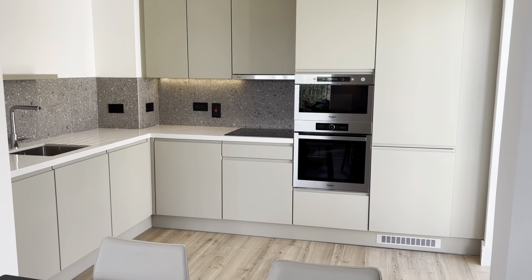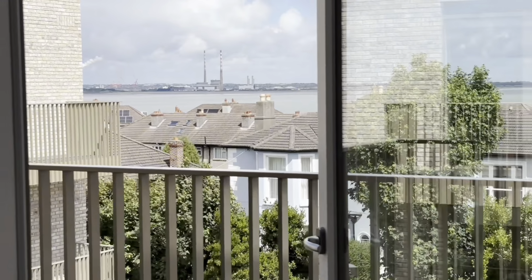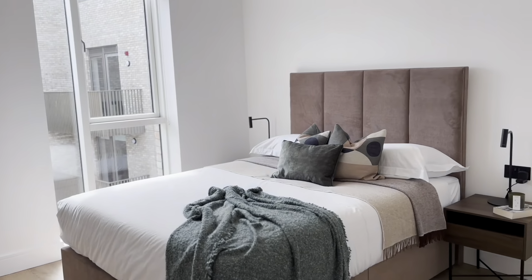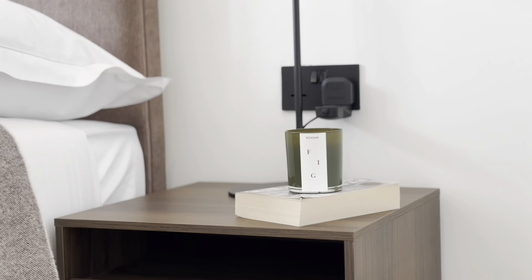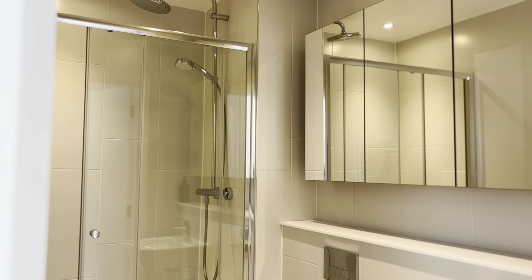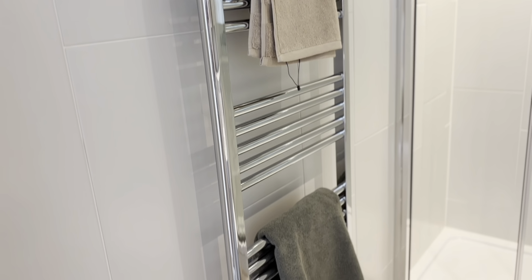Moving into the 2-bedroom apartments at Rockpoint. The 2-bedroom apartments range from having 1 or 2 bathrooms. They all feature 2 double bedrooms, and in terms of size, they range from the late 60 square meters up until around 80 or in some cases 90 square meters. In terms of price, they start from €2,850 per month, upwards of €3,500 for one of the larger upper floor units.